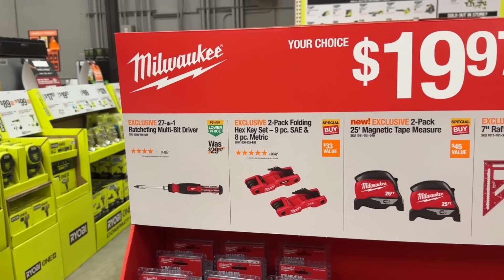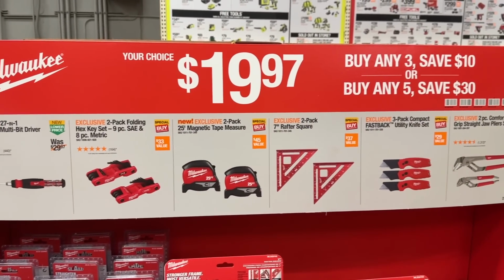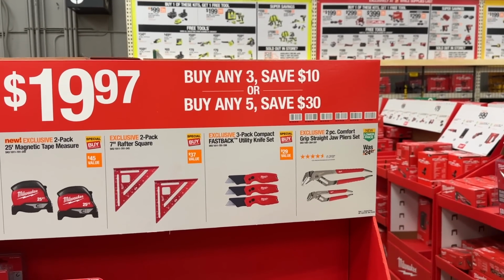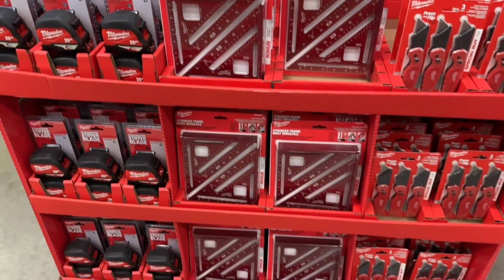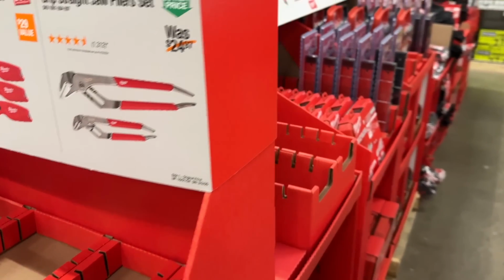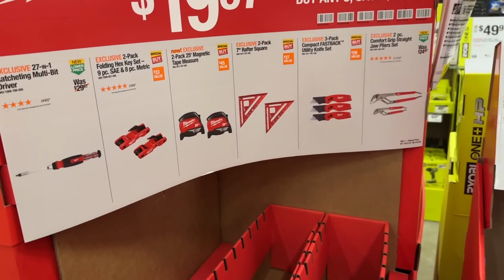Then we have the 27-in-1 ratcheting multi-bit driver. I love those things. And then we have a few more items here for $20. You can get some of these T-squares and even some pliers. Always great to have some of these tools when you're going to be doing just projects around the house. Just had to use a little square today for a project coming out soon.